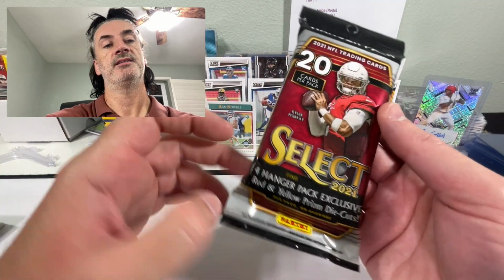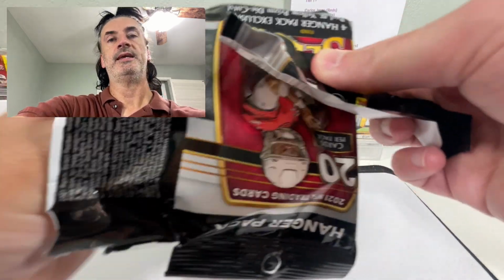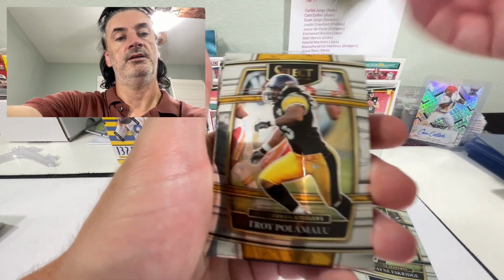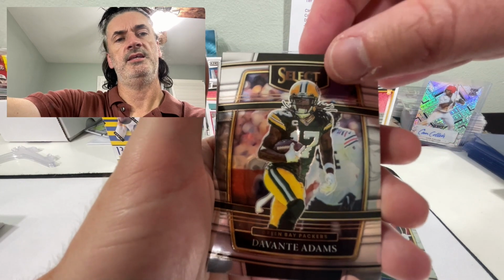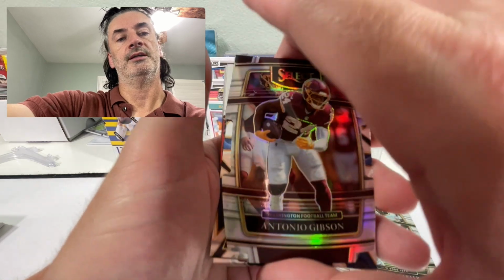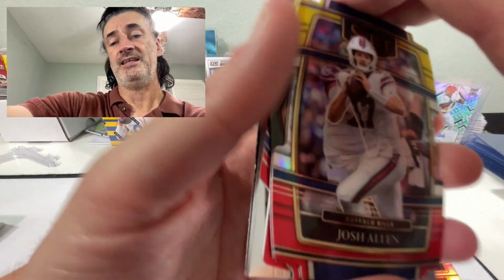All right, let's get on with this Select. Red and yellow prisms, what you're looking for. As I said, I did hit a Jalen Waddle die cut out of the last blaster I opened, if you haven't seen that video. Do a quick recap at the end. Die cuts are towards the back. Eskridge rookie, Derek Gore. Ellinger, Elijah Moore. I hit his die cut as well in that video. Michael Carter, got an Antonio Gibson silver, a turbocharged Justin Fields. Romo's in these products way too much.